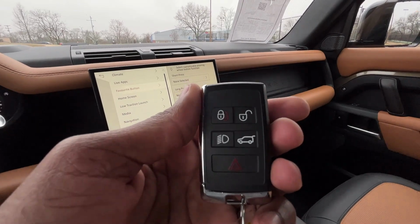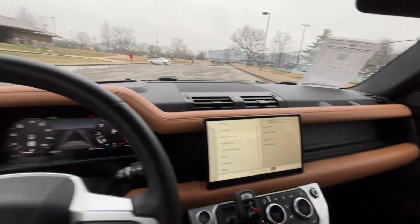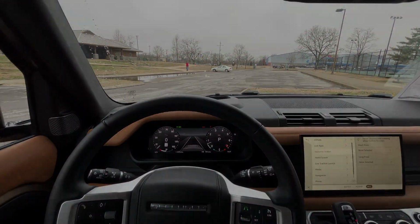And finally, here's our key fob. But next, we're going to go ahead and take this Defender 90X out on the road for a quick test drive.